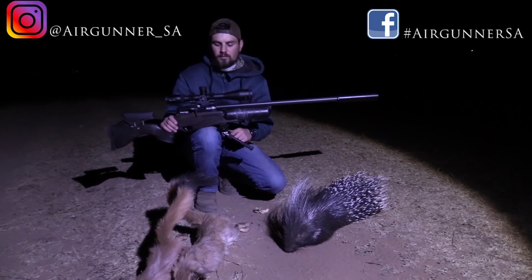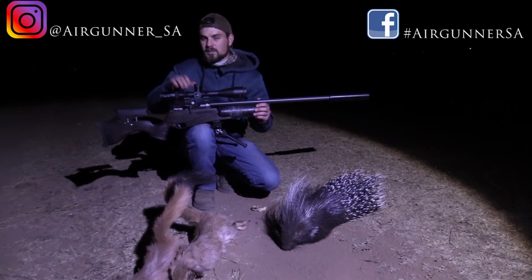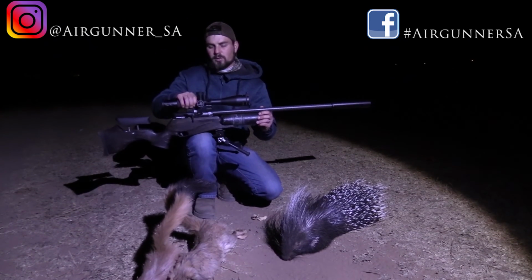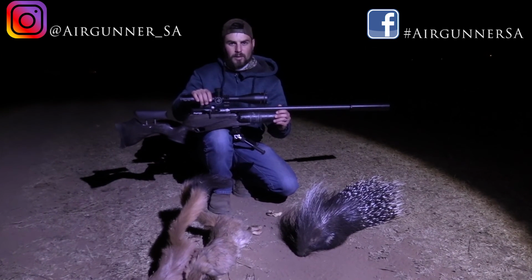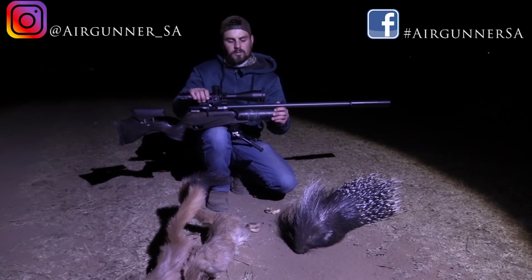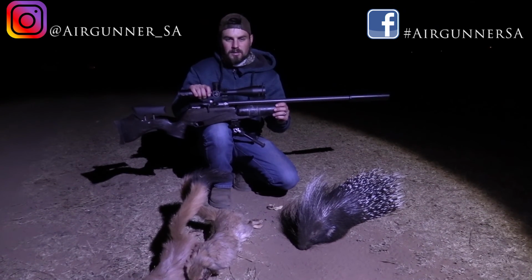We tried to stay within 50 meters because it was very difficult to range or estimate the range at night, but with the low power setting we still had plenty of power, close to 50 foot-pounds of energy, so it was way more than enough to take down these animals.